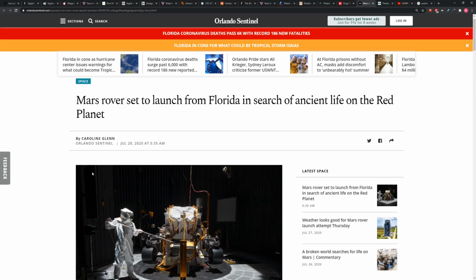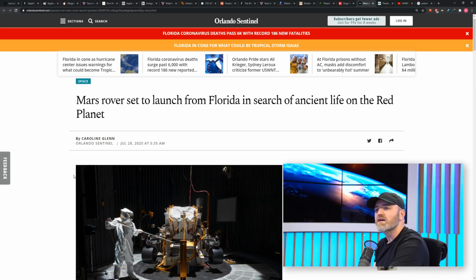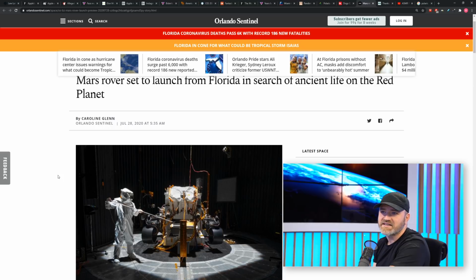Let's go to the space section of the show real quick. Mars rover is set to launch from Florida in search of ancient life. You gotta love it, don't you? It's been a little while, or it's been a minute, as the kids say, since there's been a rover roving on Mars. I think these things blow my mind. They're so cool. It takes like 6 months to get there.